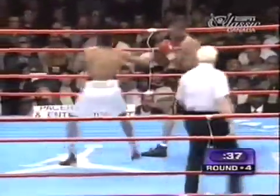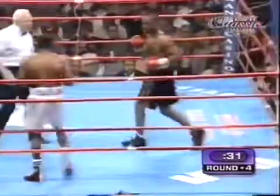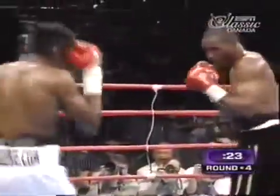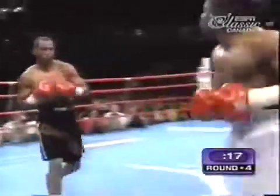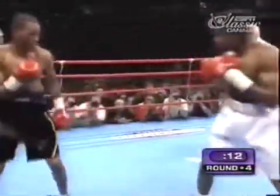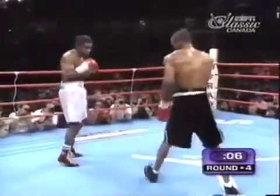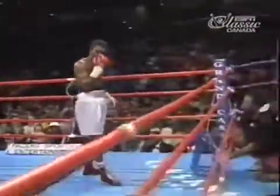Hopkins dropping that left arm. It seems to be the style of a lot of fighters. Nice short inside work by Hopkins, trying to go to the body. And he's making Vanderpool miss. Yes. Round 4 action. As we come down to the end, Vanderpool walked into a left hand. That's the end of round 4.